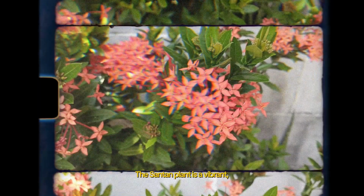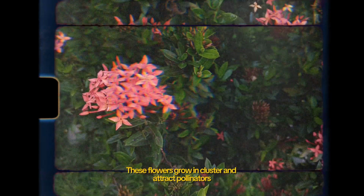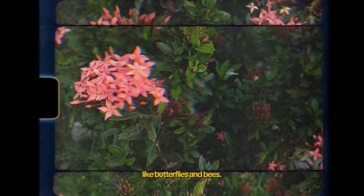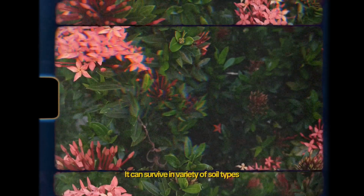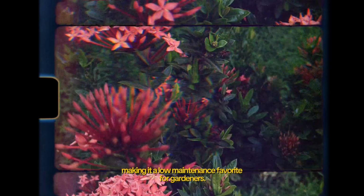The santan plant is a vibrant flowering shrub that thrives in tropical and subtropical climates. These flowers grow in clusters and attract pollinators like butterflies and bees. It can survive in a variety of soil types, making it a low-maintenance favorite for gardeners.